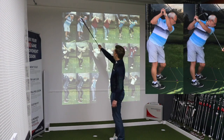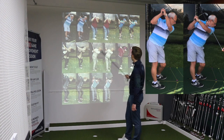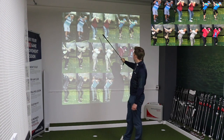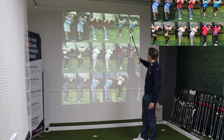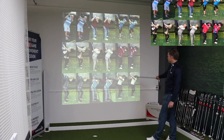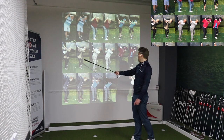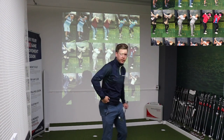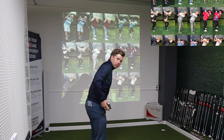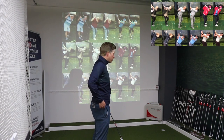So this guy is lifting the arms, so I'm keeping the club there, trying to stop his arms from lifting. Other people, we worked a little bit on the way knee flex changes. If you look at the knee flex here, there, and a little bit more extra knee flex there. So a lot of golfers I worked on how to turn the hips on the angle by changing the knee flex. I worked on that with a lot of people, trying to get more hip turn.